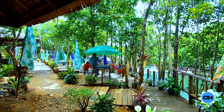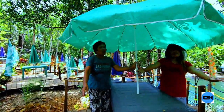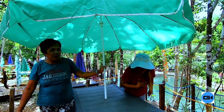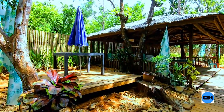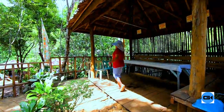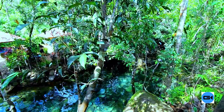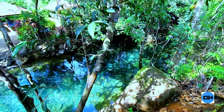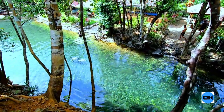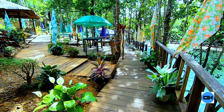View from the uppermost cottage. Welcome to Linao Spring Resort, Loreto, Dinagat Island, Mabuhay! View from the cottage on the hill. Nice overlooking view of the natural spring pool, and the cottages and landscape across. And the view of the cottages here on the hill, which is the latest development on this resort.